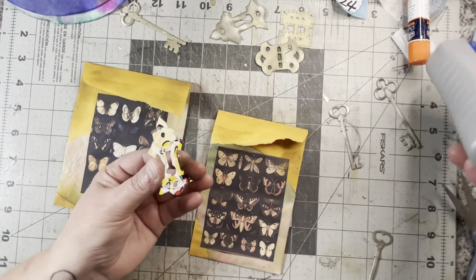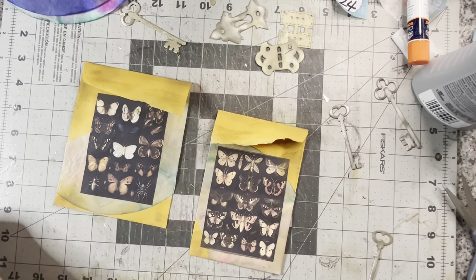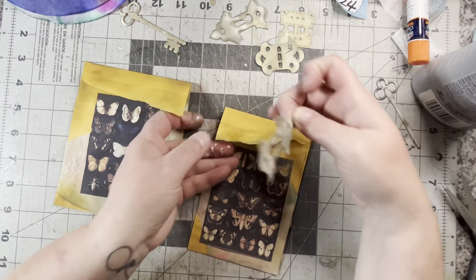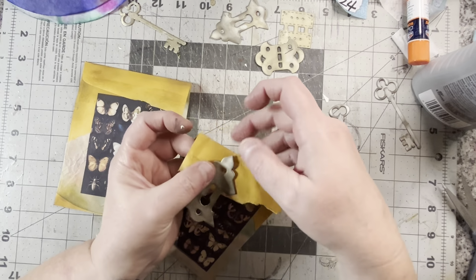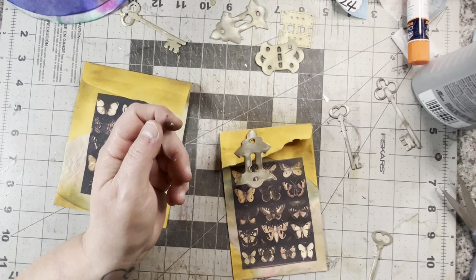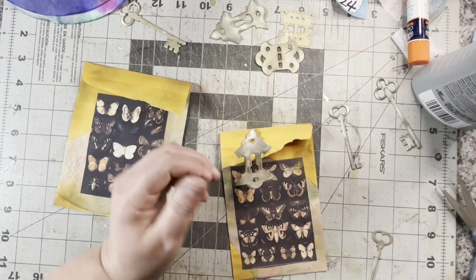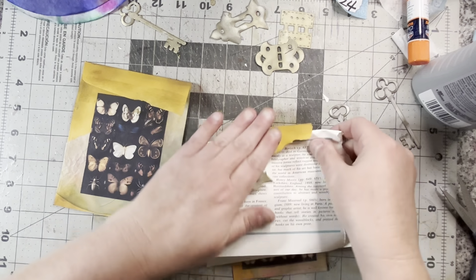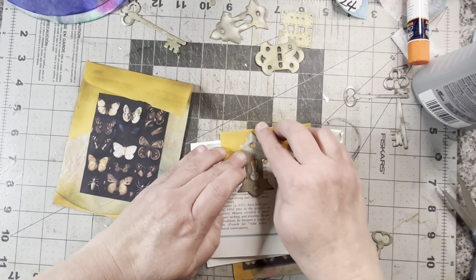Almost, oh, I don't know why I did that. I glued it all, and I don't need to glue it all. I just need to glue that top. Okay, we found a piece of scrap somewhere. So we can plunk it down.